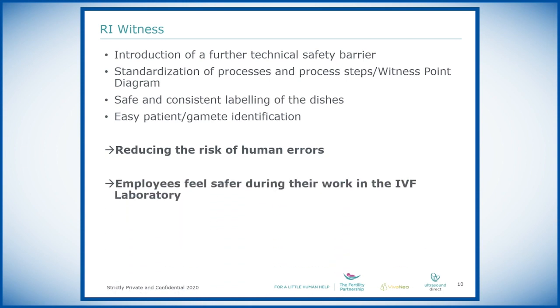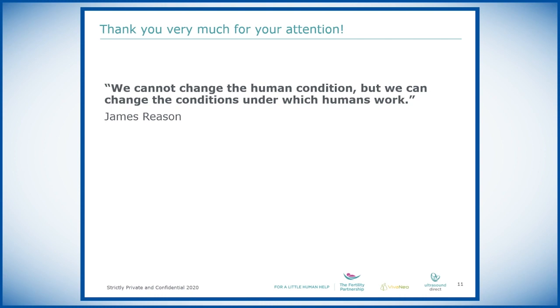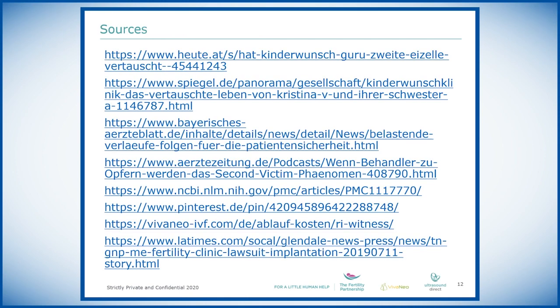And it makes our staff feel safer during their work in the IVF laboratory because they know that we do as much as we can against the human factor. And it also is better for the patient because he or she feels safer during the treatment. So, thank you very much for your attention. Like James Reason said, we cannot change the human condition, but we can change the conditions under which humans work. And this is why we introduced RI Witness, and it helps us really, really much. So, time for your questions. Thank you very much.